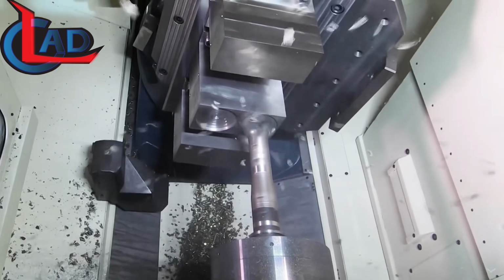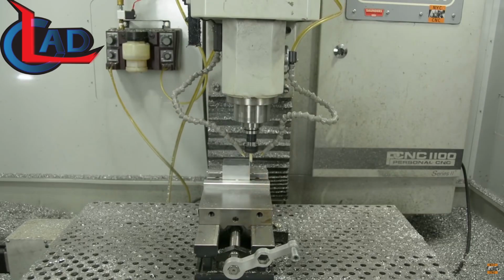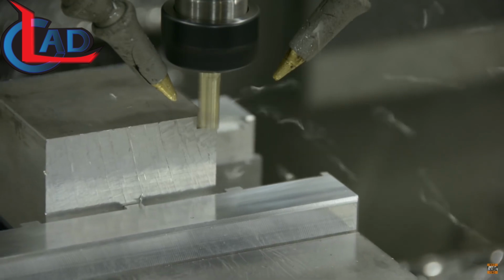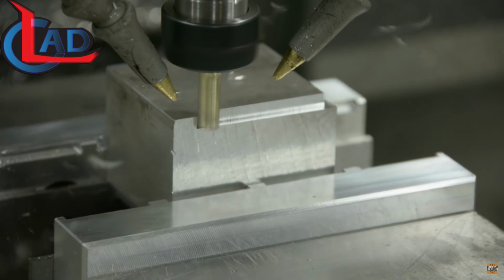Overall, CNC machines are an essential tool in modern manufacturing, providing greater efficiency, accuracy, and flexibility than traditional manufacturing methods. As technology continues to evolve, we can expect to see even more advanced and sophisticated CNC machines in the years to come.